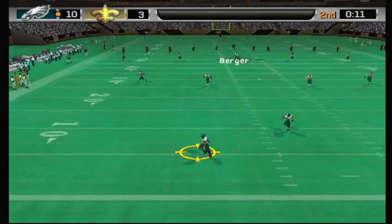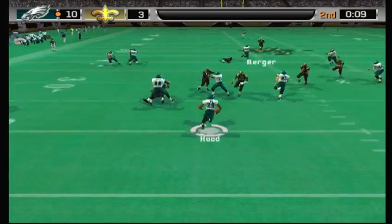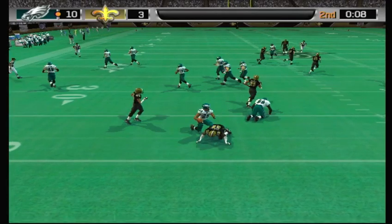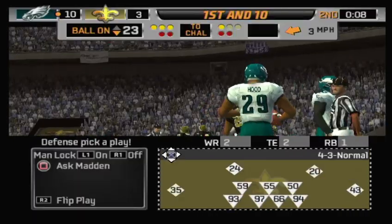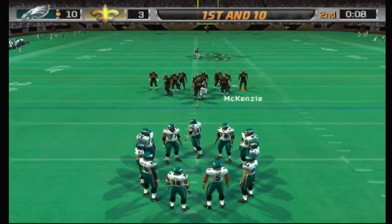Kicks a line drive. From the 6. The 20. Philadelphia sends the offensive unit out onto the field looking to build the lead. Heck, this is a good one to call. Ball on their own 23.